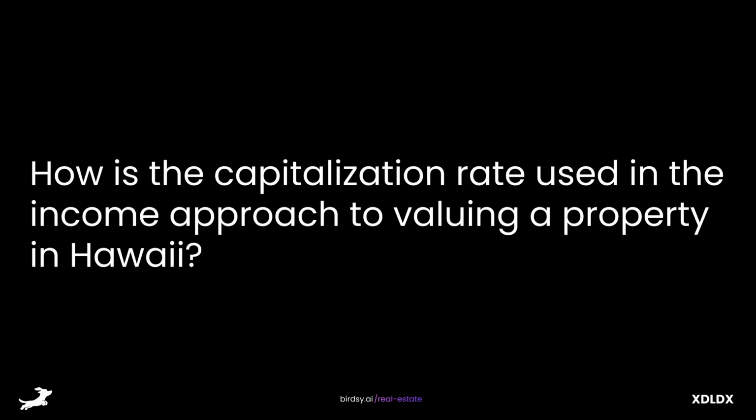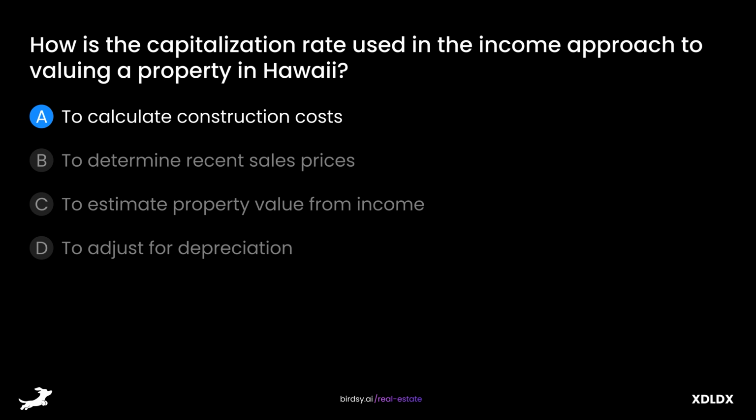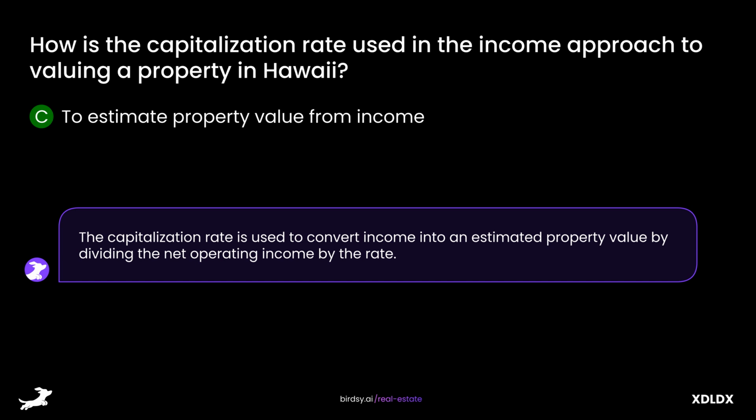How is the capitalization rate used in the income approach to valuing a property in Hawaii? Is it A, to calculate construction costs, B, to determine recent sales prices, C, to estimate property value from income, or D, to adjust for depreciation? The answer is C, to estimate property value from income. The capitalization rate is used to convert income into an estimated property value by dividing the net operating income by the rate.